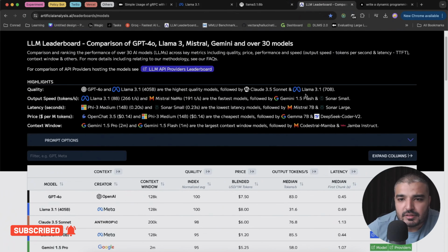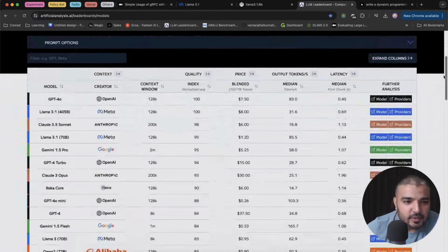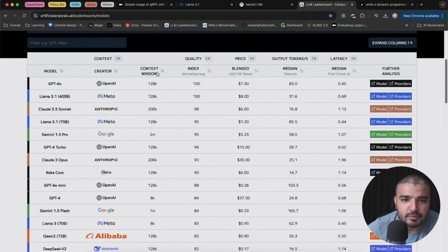And we see Llama in most of the places. It wasn't there just a week back. So let's go here, and here we have, for example, in context window, both have the same amount, 128K, and in quality, they have the same score, 100. In pricing, there's a difference of like 50 cents, and in output speed, GPT-4o is still at a very high rate. 3.1 is at 31.6.